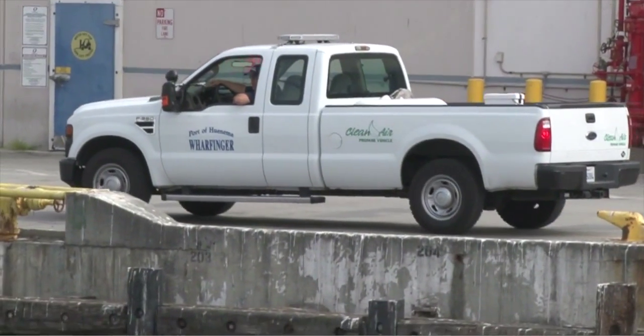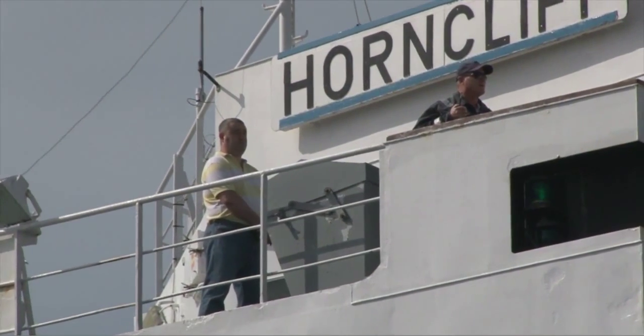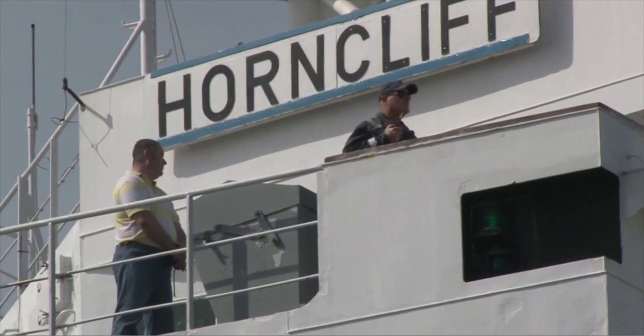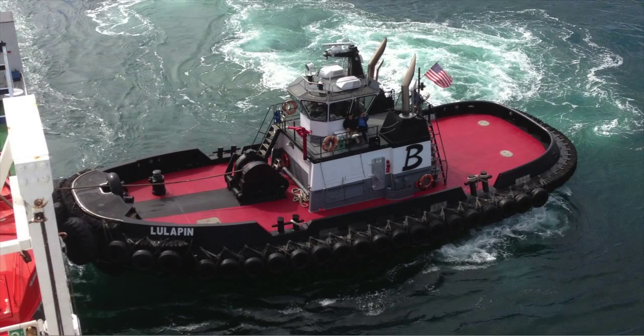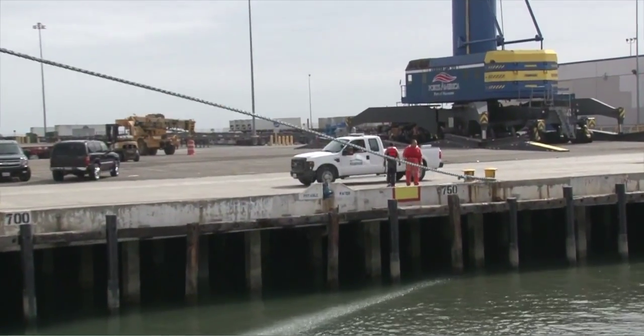The wharfinger stands ready to assist the pilot as it enters the harbor. According to the pilot's orders, the tugs assist the ship into the berth and stand ready to assist as conditions dictate. When the vessel reaches the wharf, the ship drops their lines and the longshoremen tie the vessel to the wharf.